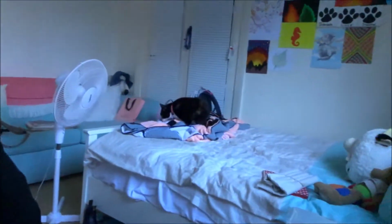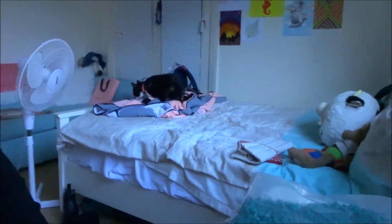I also have some chocolate cupcakes in the oven, so I will have to go get those when the timer goes off. Now she's like trying to bury herself on my throw rug. She's a real weirdo, I tell you. She is a real weirdo.